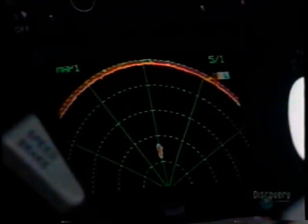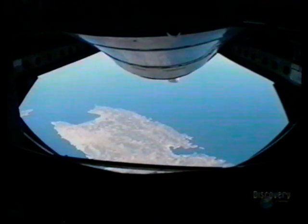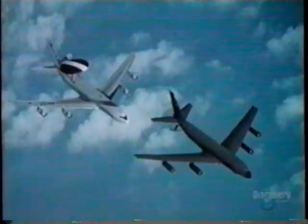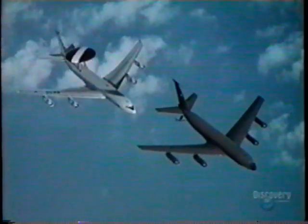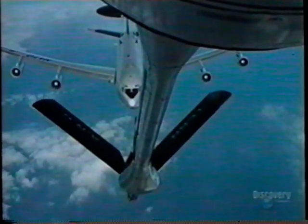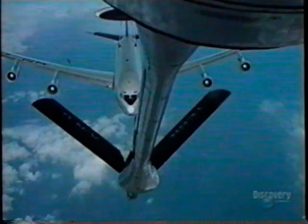It's a matter of getting to a position about 3 miles behind the tanker, 1,000 feet below the tanker, and closing in from that position to a position 50 feet behind the tanker and stabilizing in that position. We call that pre-contact. 2-6 stable, pre-contact ready. The E-3A closes the tanker at an overtaking speed of less than 5 miles an hour.